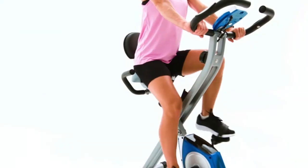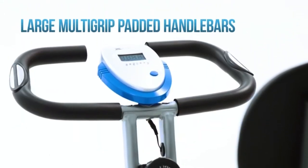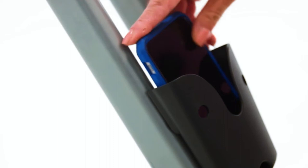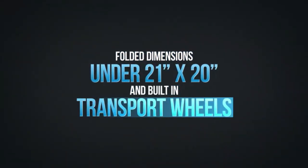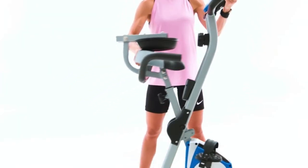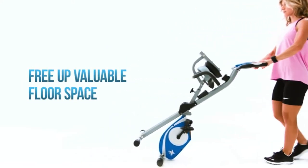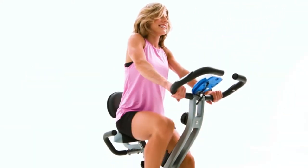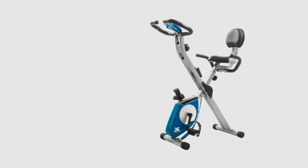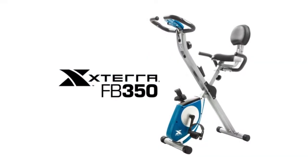For improved comfort and convenience, the FB350 features large multi-grip padded handlebars and an accessory holder for your remote control or phone. With folded dimensions under 21 inches by 20 inches and built-in transport wheels, it allows you to store it away when not in use and free up valuable floor space. Start on the road to fitness today with the XTERRA Fitness FB350 folding bike and exceed your expectations.